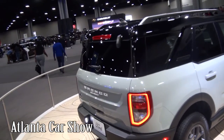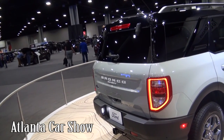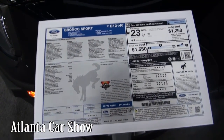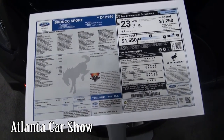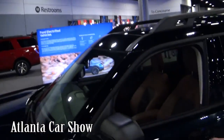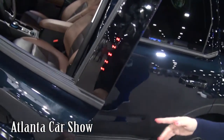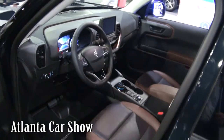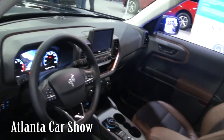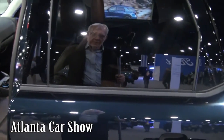Chelsea, welcome. It's a Bronco Sport. Here's another Bronco Sport. This one happens to be $41,180, and I'll give you a shot of it. It does have the combination here to get in, no key, and then has a nice dash. Very nice looking SUV.